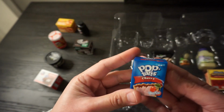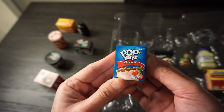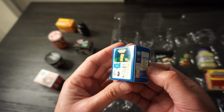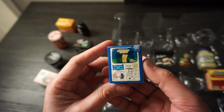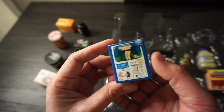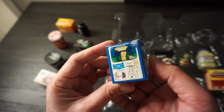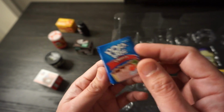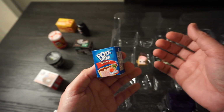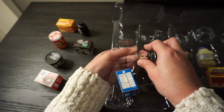And this is the Pop-Tarts. And what's the flavor of this Pop-Tarts? Cherry. That's the box. Oh, and they actually have like the actual comic drawing or game something from the Pop-Tarts, and it looks so cute. It looks so cute.